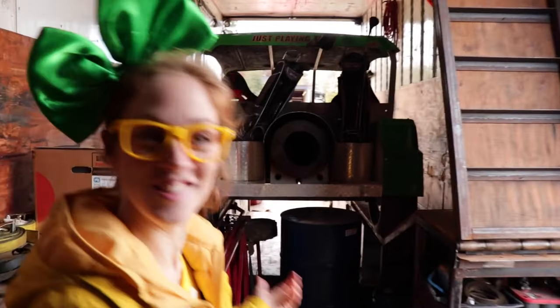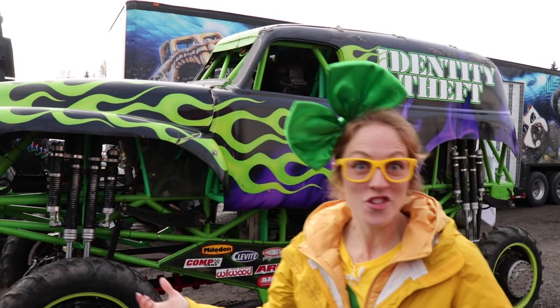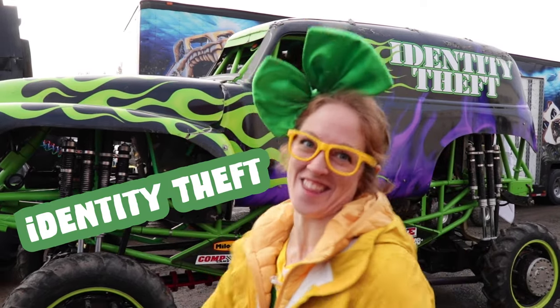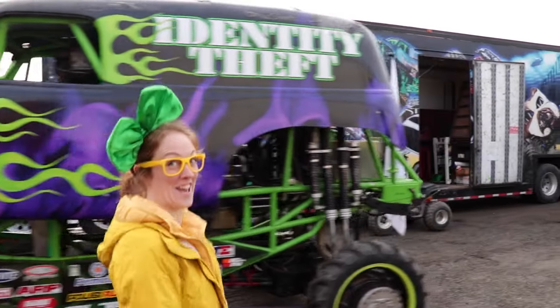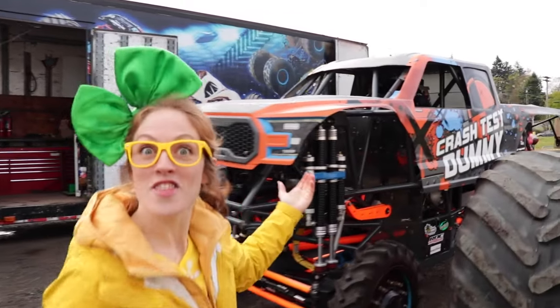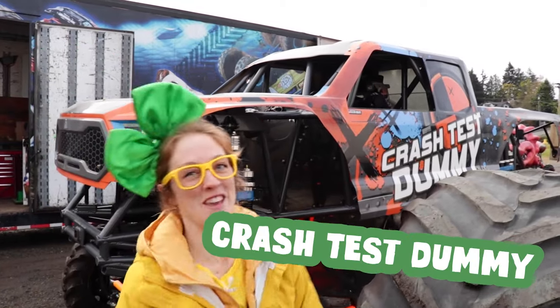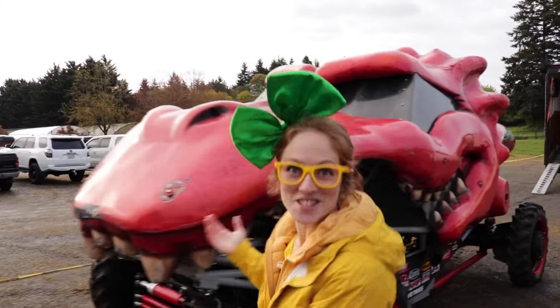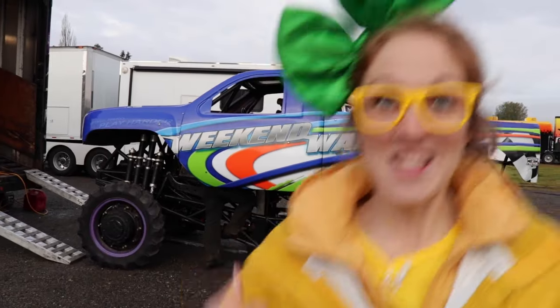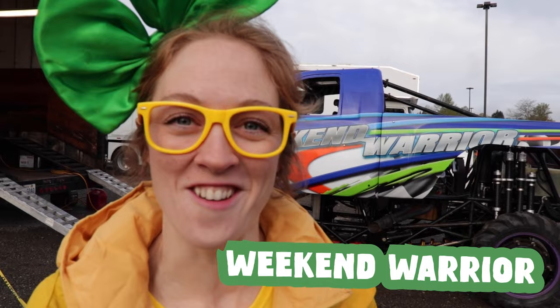Wow, this is awesome. Wow, all these trucks have their own characteristics and name. This one right here, it's Identity Theft. Oh boy, well, good luck today, Identity Theft. And check this orange one out. This one's called Crash Test Dummy. That's pretty silly. This one's name is Spitfire. These are super creative names. Oh man, you see this big truck? Its name is the Weekend Warrior.